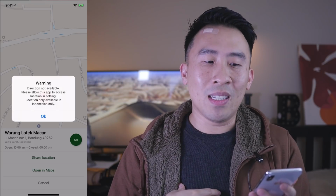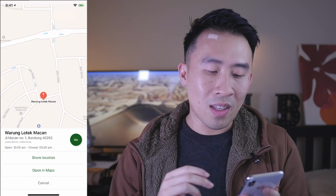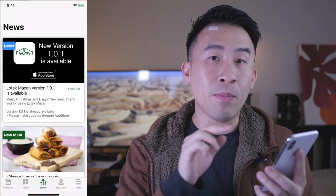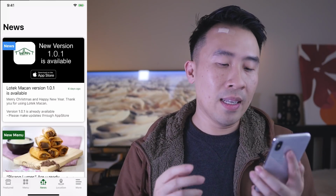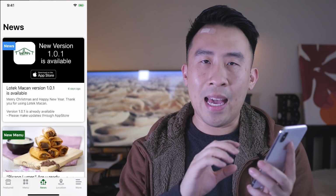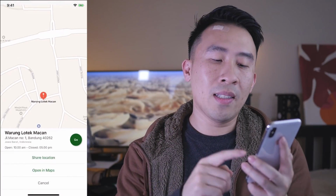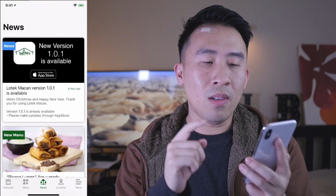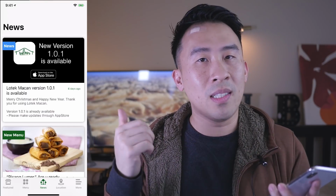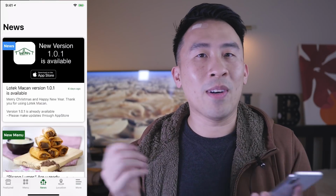However, because I'm in California and not Indonesia, it's giving me this warning over there. So really nice job. And one really nice thing about the implementation that you might not notice is that when you click on the location button, the tab bar item actually doesn't highlight, which is the correct thing to do. So if you click on the location, click on cancel, you'll notice that the current news item is the one that stays highlighted, which is a really good job. And I believe we show you how to do this in the Instagram Firebase course.